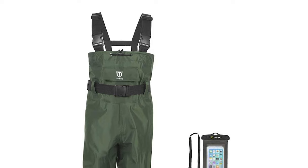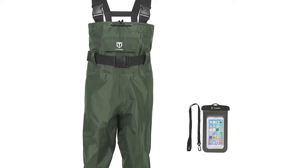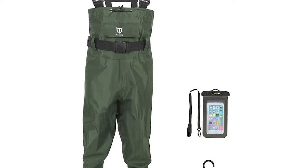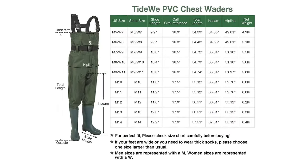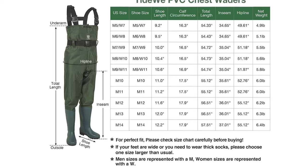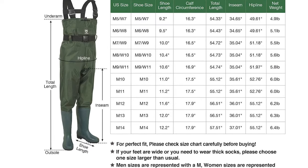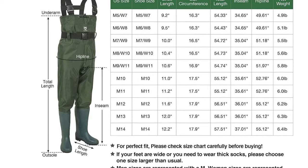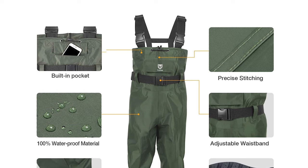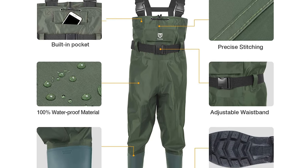The Tidewee Bootfoot Fly Fishing Wader is 35% lighter than traditional rubber waders due to rugged nylon with two-ply upper fabric, which makes it easily fit into any backpack. It has a nylon-reinforced PVC upper with waterproof boot attachment and taped seams guarantee 100% waterproof reliability. Water intrusion resistance processing helps seal out water and dirt during long days on the water.